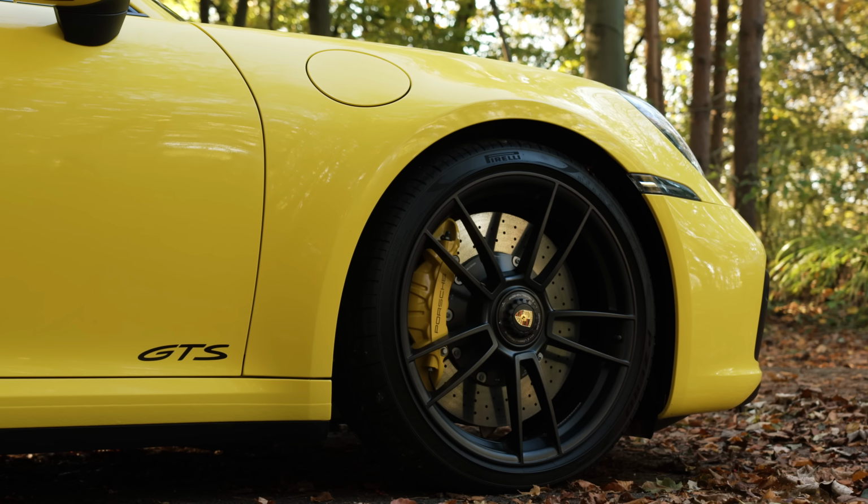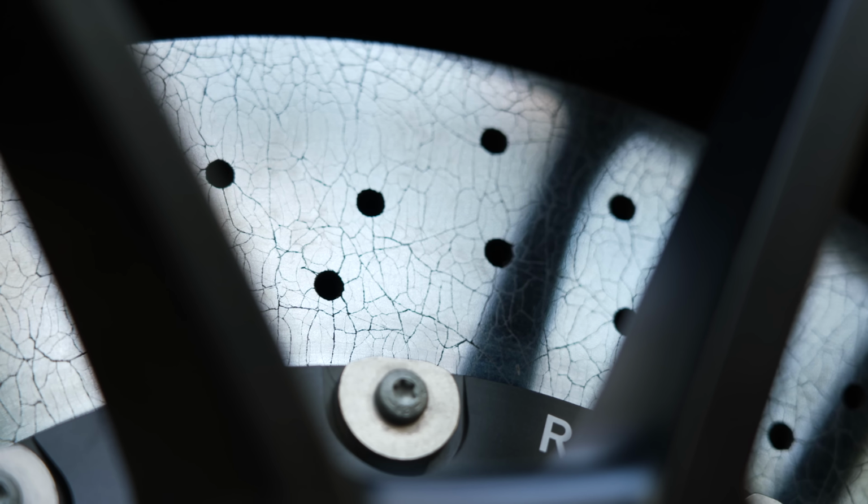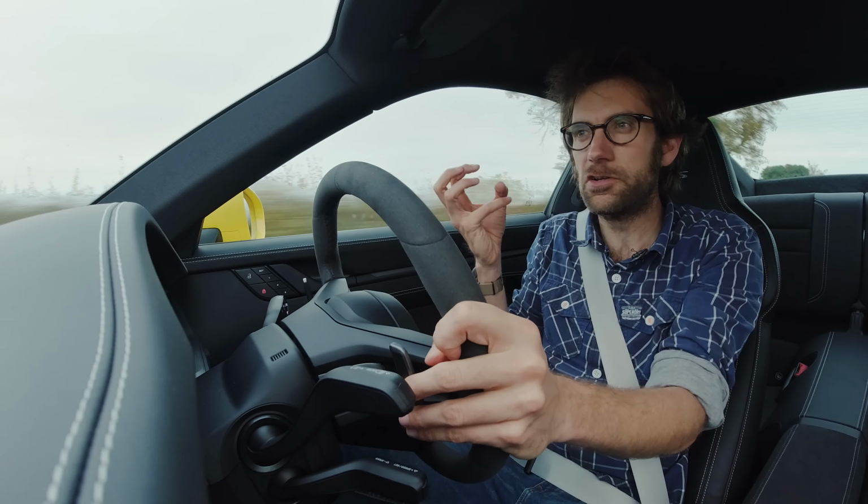Other bits from the turbo, well, we've got the centre-lock wheels, and also we've got the brake system from the turbo as well, so the slightly larger discs, 408mm at the front, although this has actually got the optional PCCB carbon ceramic brakes.